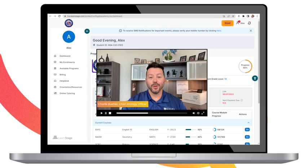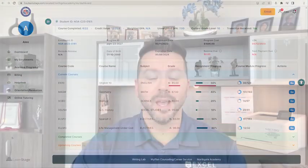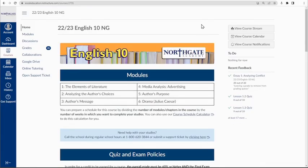We've made LearnStage with you in mind. So let me tell you a little bit more about it. We've made a dashboard where you can easily access grades and progress without having to open up your courses in Canvas. Parents, you are going to love this. But if you do have to get into Canvas, it's just one simple click away.